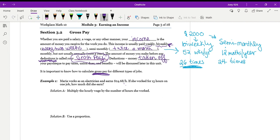So, first example, Maria works as an electrician and earns $24.68 per hour. If she worked for 15 hours on one job, how much did she earn? Intuitively, the easiest way would be to multiply your hourly wage by the number of hours that she worked. I like to pretend I'm Maria, and how much am I going to make? That sometimes helps my brain. However many hours you work times whatever you make per hour is going to give you your pay, right?